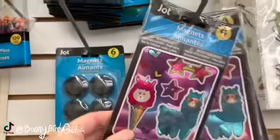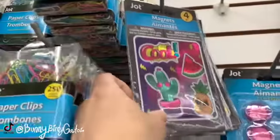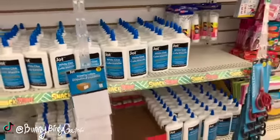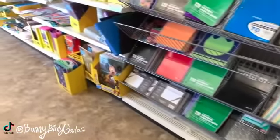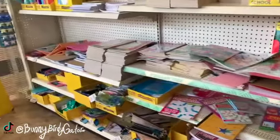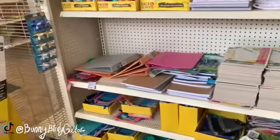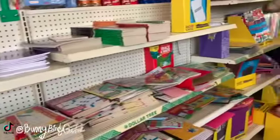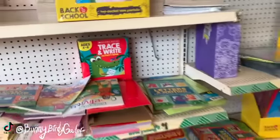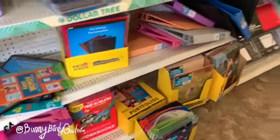We have cute little magnets. Super cute. And we have even more up here. I'm really glad I got the glitter glue when I saw it because it goes for about $4 everywhere else or more. The green Elmer's glitter glue. I made slime with it for TikTok and it was perfect. I also got the ultraviolet yellow Elmer's color changing glue, and that also worked really, really well. Oh, look at the Gator. Trace and Write activity book. These are by Scholastic. Nice. We have even more down there by Scholastic.